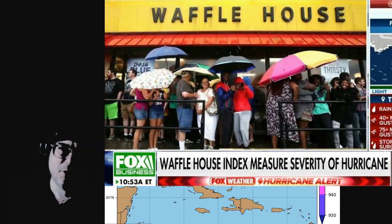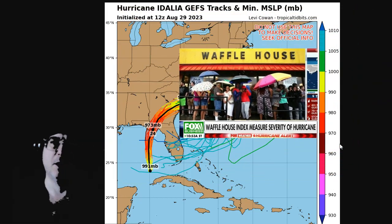You know, there's a joke that goes around that if the Waffle House is closed, then you definitely want to leave town. Waffle House usually stays open even during bad storms. Hey, maybe hit the Waffle House instead of that trailer.